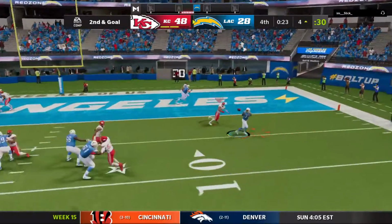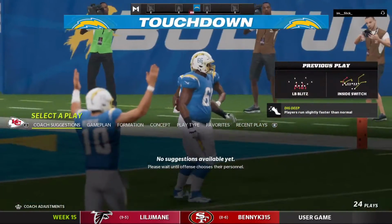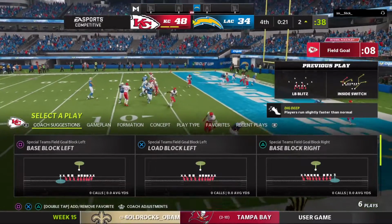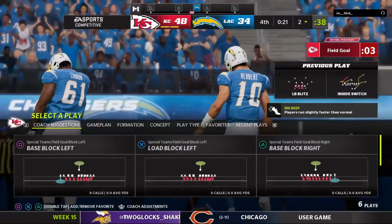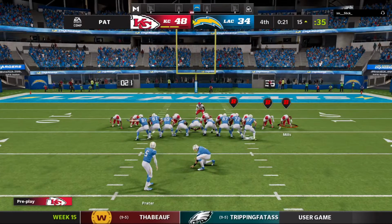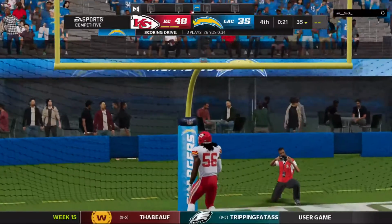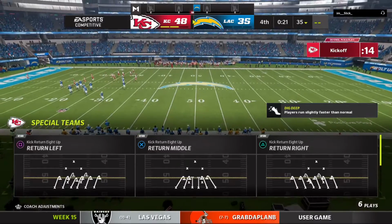On 2nd and goal. Herbert getting this out to the flat. Mostert. Touchdown, Chargers. Raheem Mostert, his 11th touchdown of the year. And the Chargers have got it back to a 2-score game here in the 4th. Now Prater to add the PAT. And that will cut this lead down to 13. Makes the score Chiefs 48, Chargers 35.